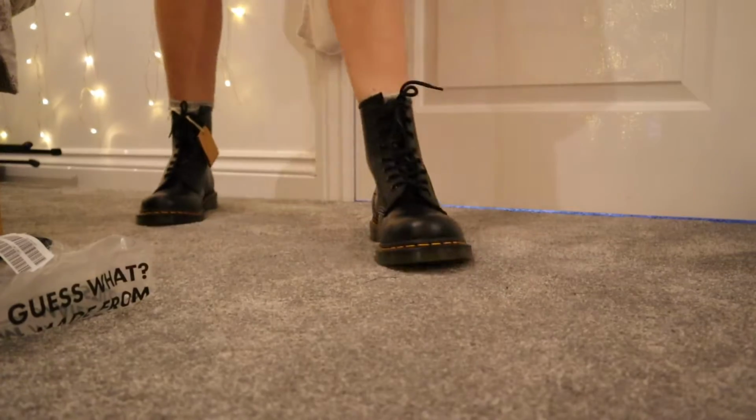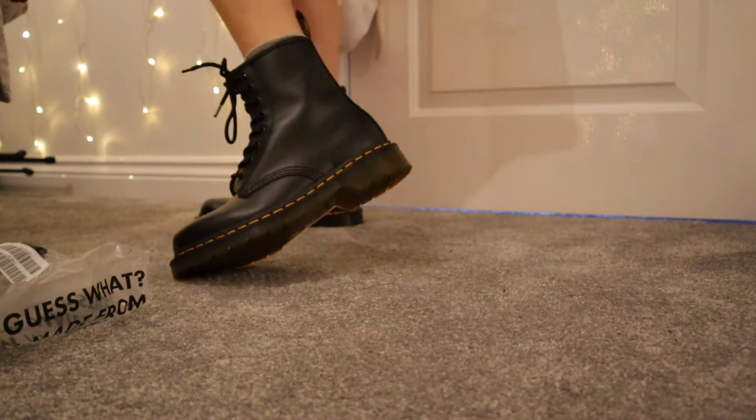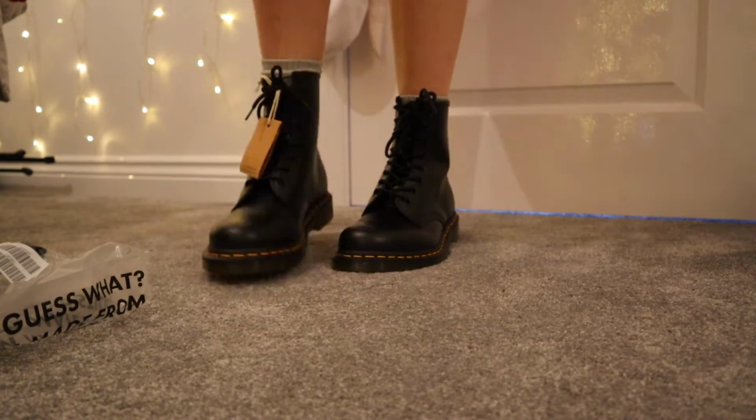I don't really know how to show you these, but this is the boots. Personally, I really, really like them, so I'm going to be keeping them. I need to wear them in, ready for my holiday. But yeah, I think they'll be a good buy. Hopefully I'll get the wear out of them, because they are the most expensive pair of shoes or item I have ever bought in my life.